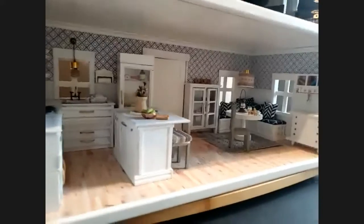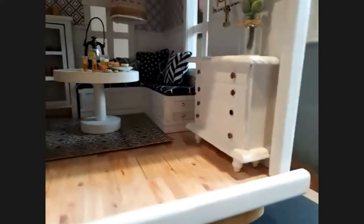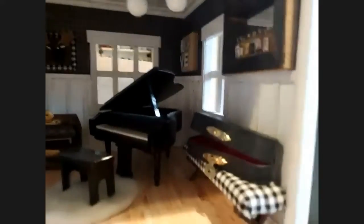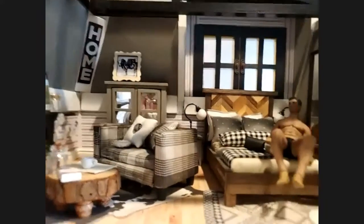I love that. And then here's my very first house. This is the very first kitchen I built. A little bench. Really nice. And I've changed them around. I used to have a bar over here. That's why you have the little bottles. But this couch was somewhere else. I put it in there instead. So I've been changing. You change things around as you go, just to play.